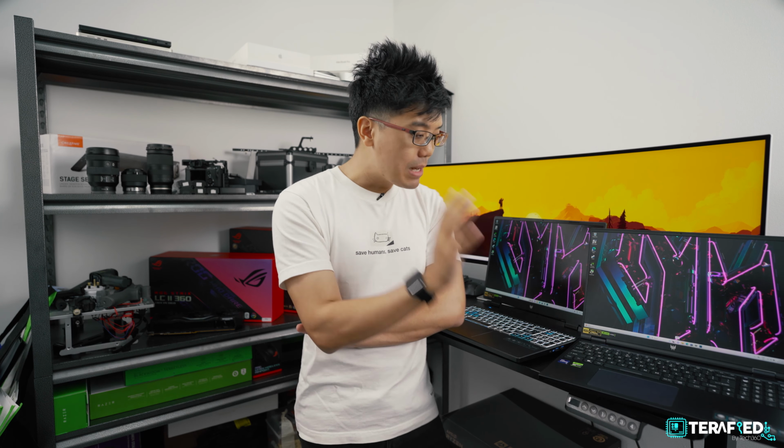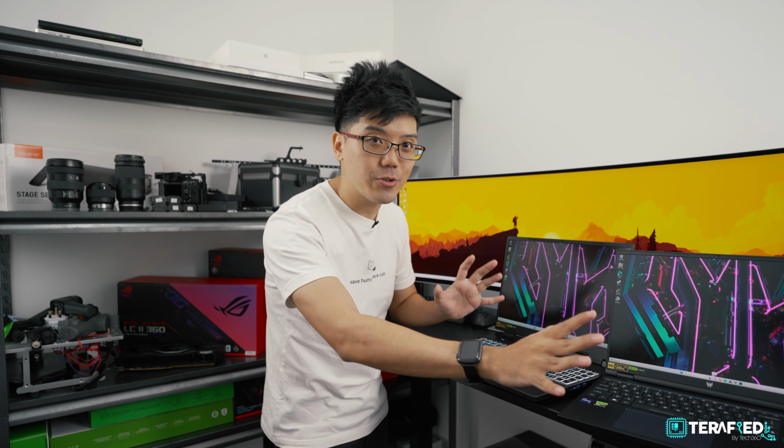Okay, so we've established that both laptops are very, very similar in terms of the overall design and what it offers. Where the Helios Neo 16 and the Helios 16 really differs comes down to the specifications. The Helios Neo 16 can be equipped with the RTX 4050 or 4060 laptop GPU, while the Helios 16 can be equipped with the RTX 4070 or 4080 laptop GPU. In our case, we have both ends of the spectrum.